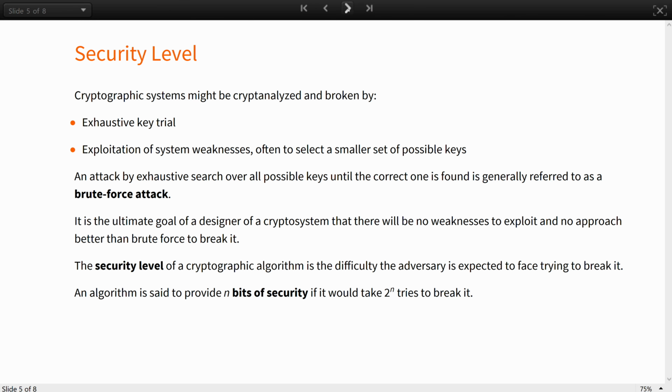Cryptographic systems might be cryptanalyzed and broken by exhaustive key trial or exploitation of system weaknesses, often to select a smaller set of possible keys to try. An attack by exhaustive search over all possible keys until the correct one is found is generally referred to as a brute force attack. It is the ultimate goal of a designer of a cryptosystem that there will be no weaknesses to exploit and no approach better than brute force to break it.